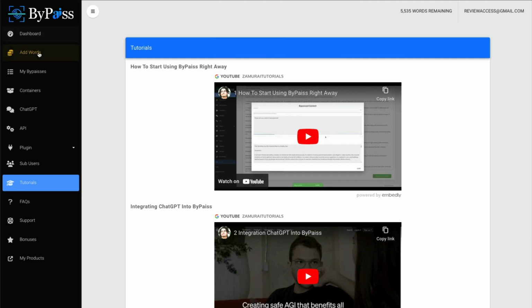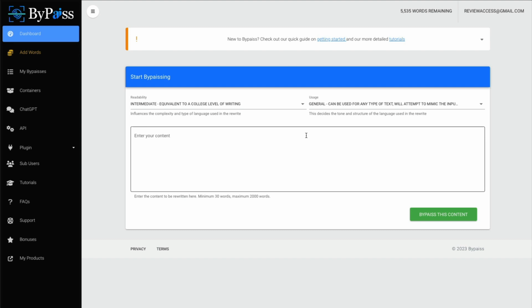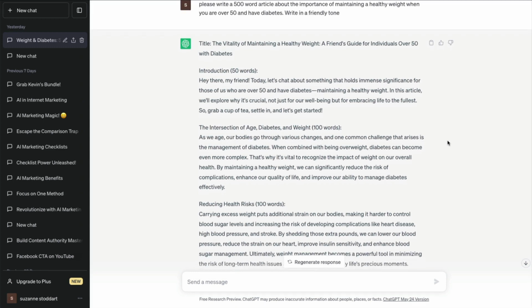So once you've got that all figured out, you come up here to Dashboard. And this is where you would enter any AI-generated content that you wanted to rewrite. Now, if you don't want to be popping over to ChatGPT in a different tab, you can do it right here from within the software. And this is a JV copy that I have access to, so the API key is not working. So I went to my own account and created some content that I wanted to test the software with.